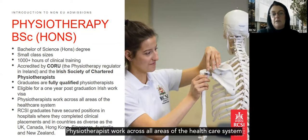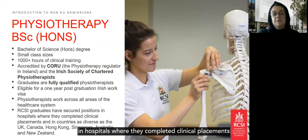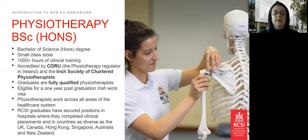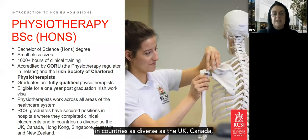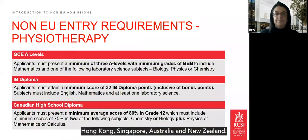Physiotherapists work across all areas of the healthcare system, and some RCSI graduates have secured positions in hospitals where they completed clinical placements in countries as diverse as the UK, Canada, Hong Kong, Singapore, Australia, and New Zealand.